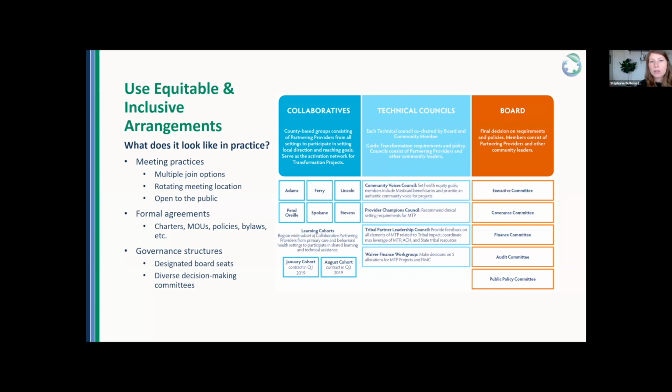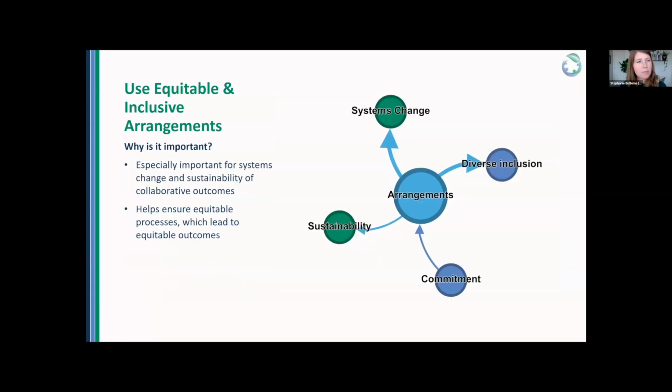And then in the center, you see these technical councils, where there's one specifically for community voices, one specifically for tribal partners. And these technical councils directly inform and liaise with the board. And so having a governance structure that builds this in helps make sure that it's not left up to chance.